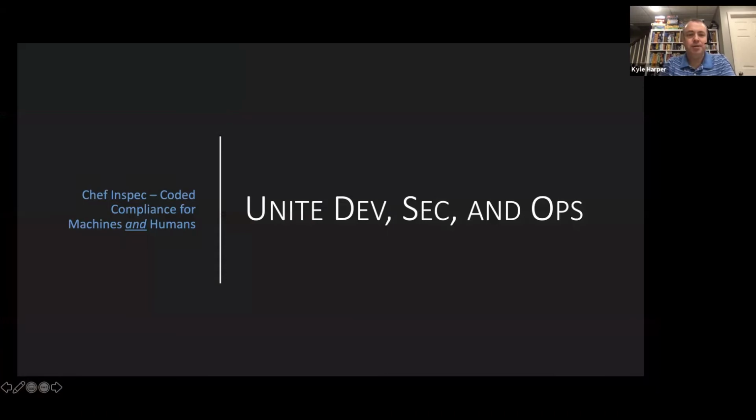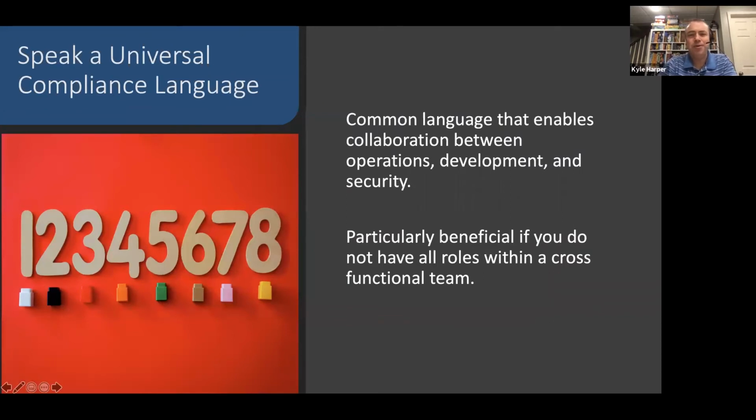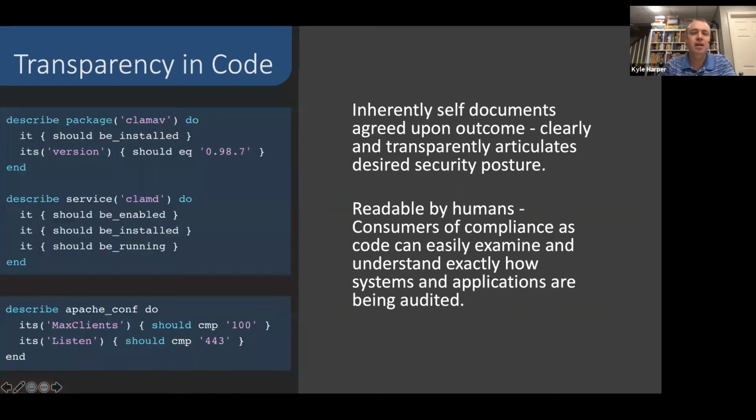So as we started going into compliance as code with Chef InSpec, one thing that really was astounding is how much it could help unite DevSec and Ops. And a lot of that is due to the fact that it's readable by machines and humans, which was really empowering. In that, it's really a universal language. And this common language really helps enable collaboration between Ops, Dev, and security. We found this to be particularly beneficial if we didn't have those roles in a cross-functional team. So if they were on different teams, different organizations, compliance as code gave us a common language for us to come together on and have a conversation and make sure that we are in agreement on what is the ideal security outcome. And a lot of that is due to the transparency that we do get in compliance as code.